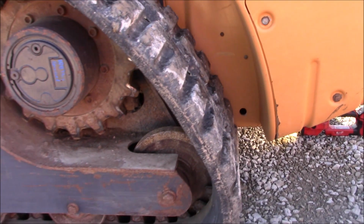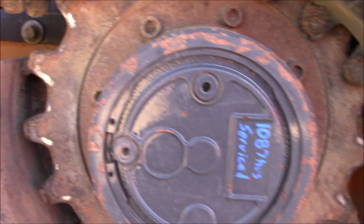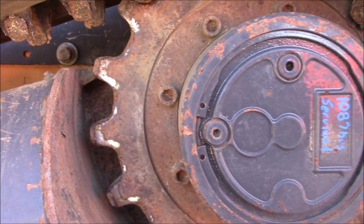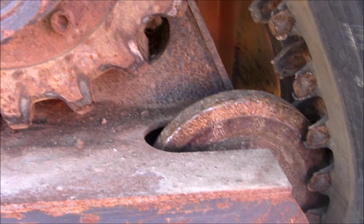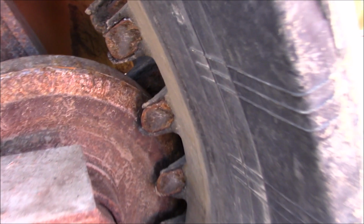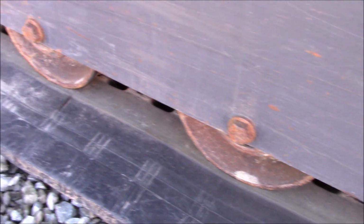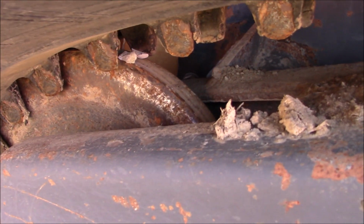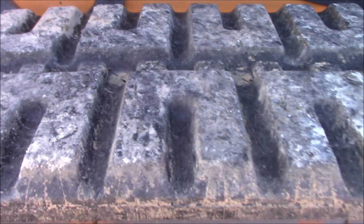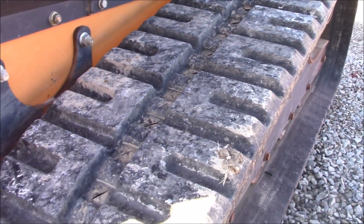And we're on the other side of the machine. You see the tracks are just as good. Sprockets are just as good. Very, very little wear. Rollers are good. No indication of any notchiness whatsoever. Front rollers are good. There's not a gouge anywhere on these tracks. They were brand new and put to work in dirt.